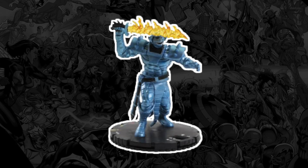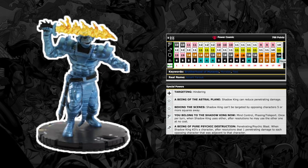And number 4, again, we've got another one from the same set. The Shadow King. He is untouchable. You can't range him very well, you have to be within 4 squares. He's got probability control, power cosmic, reduces penetrating, so you're not outwitting his defense, you're not shooting through it. The only way you're going through it is dealing a ton of damage. So although his dial is fairly short for the points, it's a lot longer than it looks. It's going to take you a lot longer to beat through it. He is an absolute monster.